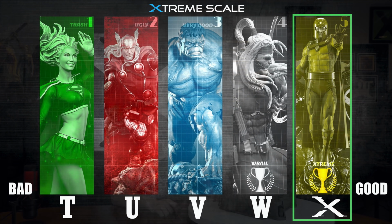Sculpt. They got the likeness spot on. Some cool detail down here in the base. I like the texture on the suit. No errors in the pattern that I can find at all. So I think the sculpt is also a 5 out of 5 on this.